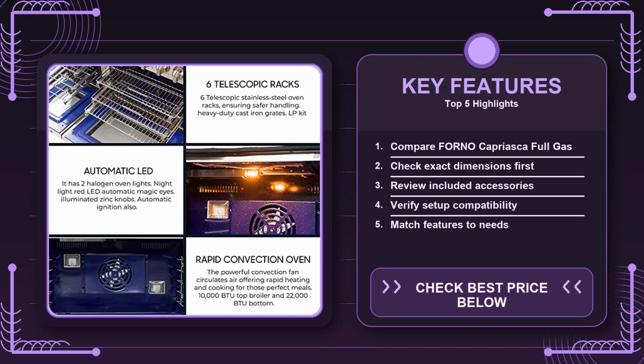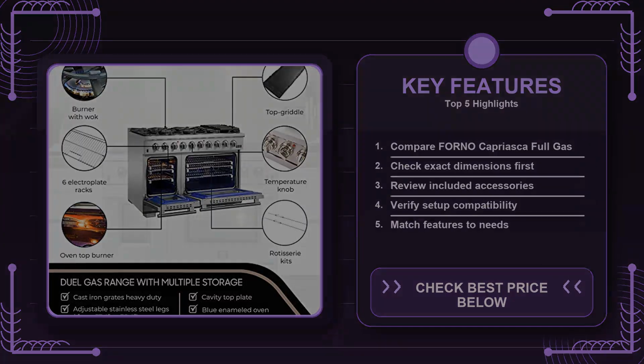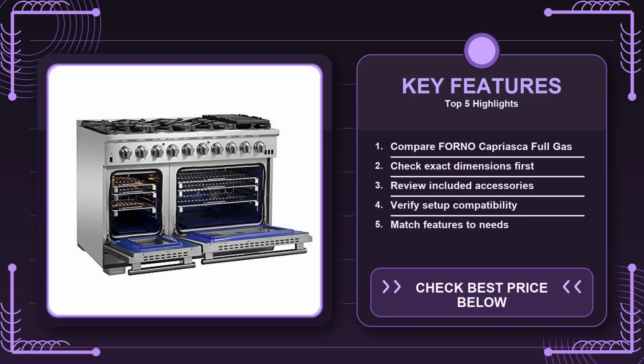On the flip side, the sealed burner design means fewer flare-ups and easier cleaning. The grates sit on a heavy-duty cast-iron base that resists warping, which is a nice practical touch when you clean after a greasy night of frying.